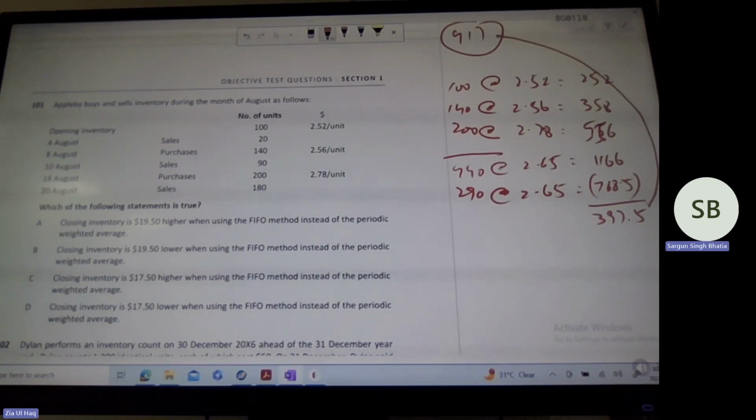So what's the option? Yeah. Closing inventory is 19.5 higher using the FIFO method instead of the average method. This is the correct option, Option A. What are the other options? Don't need to read them, because these figures are different. And here it's showing even lower. Is that fine? Oh, yes, sir.